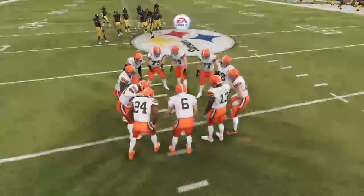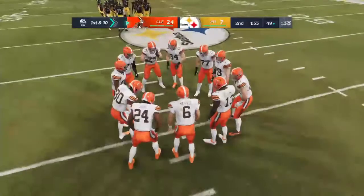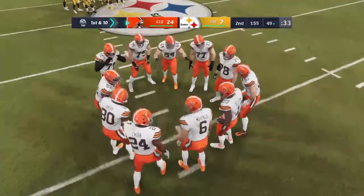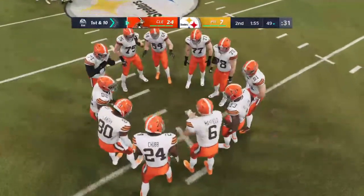And the Browns will take over, 1st and 10. Baker Mayfield leads the offense out for their next possession. He's got the lead here in the second quarter. He's thrown a touchdown, but also an interception. As a quarterback, does that interception, even though your team's got the lead, does that always stick in the back of your mind a little bit?